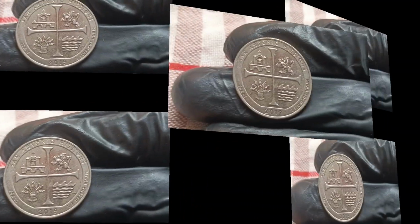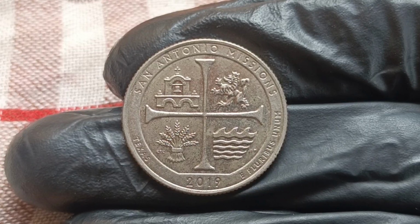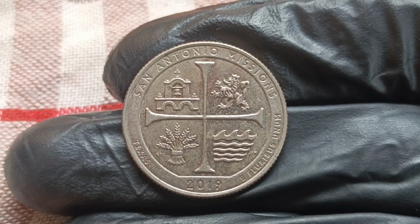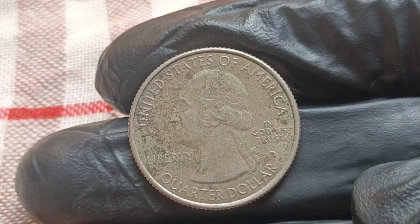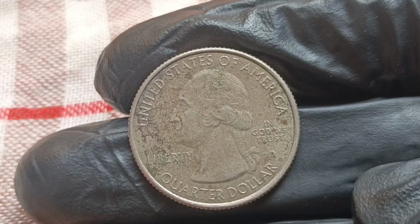Another helpful habit is keeping coins in protective holders. Proper storage prevents scratches, fingerprints, and environmental damage. Even modern coins can appreciate over time if preserved in excellent condition.